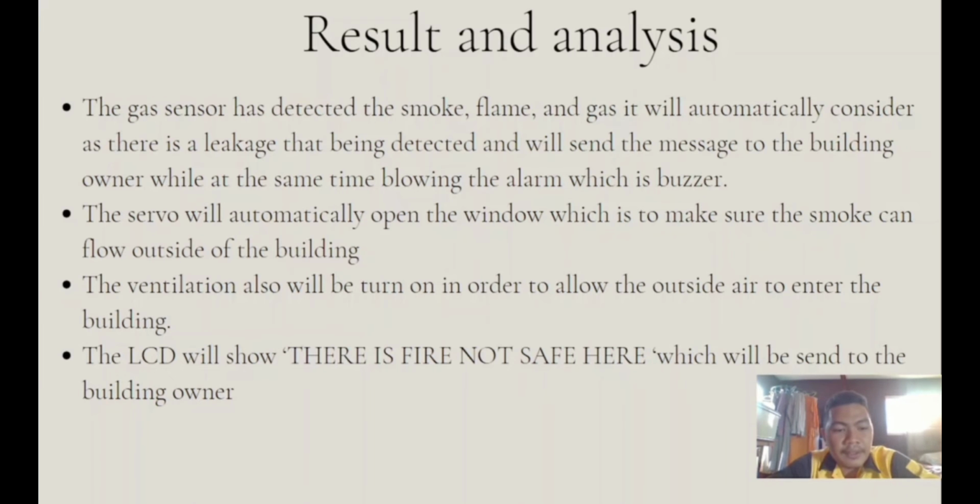And then the final part of our system is the LCD, which will show that there is fire, not safe. The fire, not safe notification will also be sent to the building owner, so that they will be alert to the situation. So that's all.